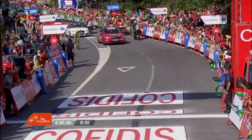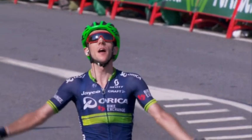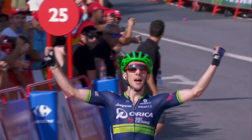But no one on the day could get anywhere near Simon Yates after that brilliantly timed and very calm, cool execution and a wonderful stage win.